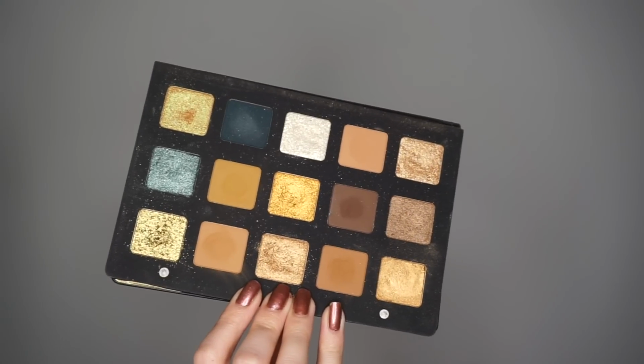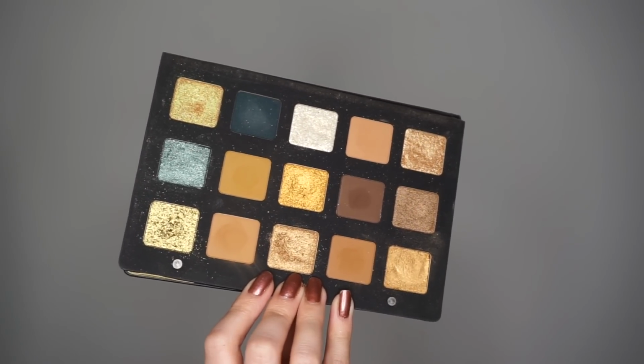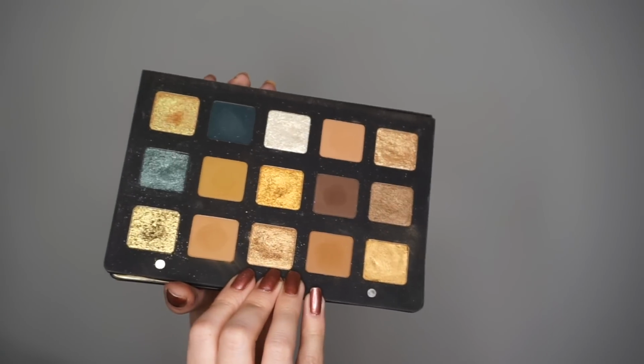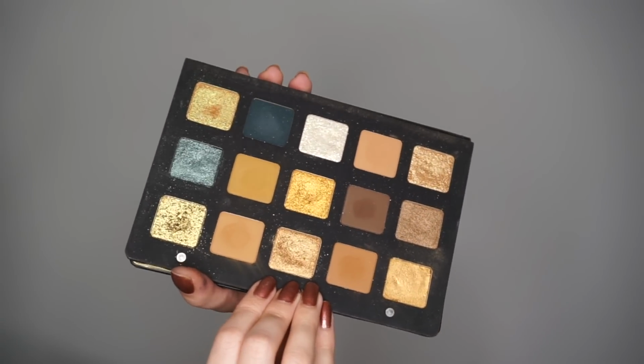There were loads of rumors about it. It disappeared from the website and it came back, so I'm not sure what the status is on this one, but if it's still available I would recommend it 100%. I love this palette so much. It is probably one of my favorites in my collection, if not my favorite.